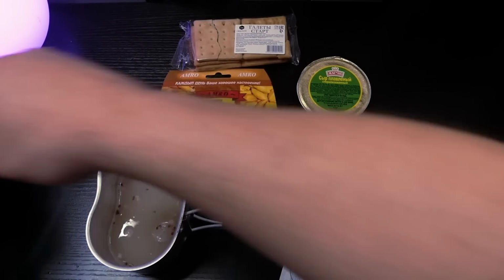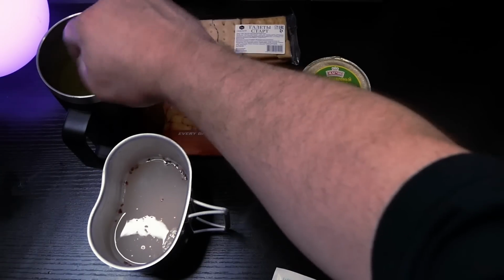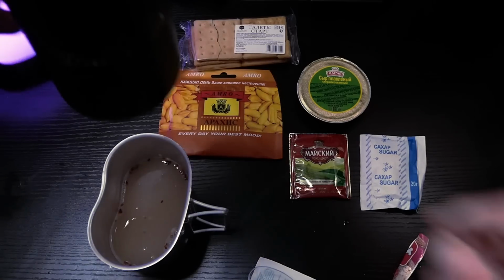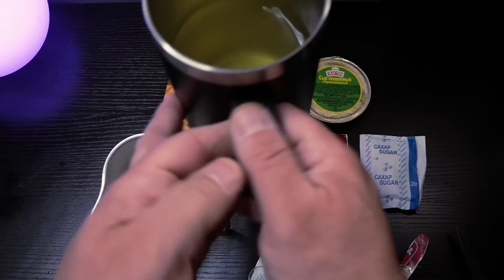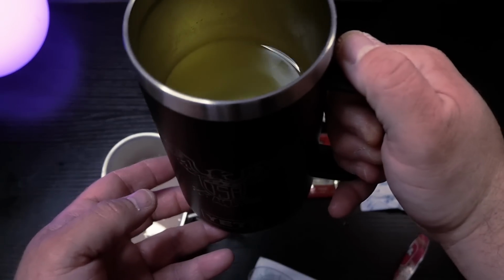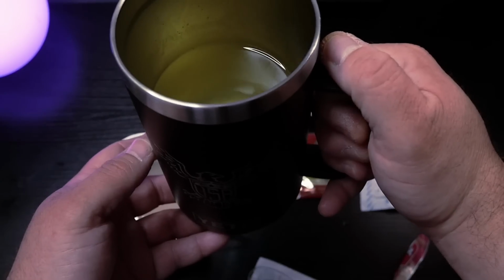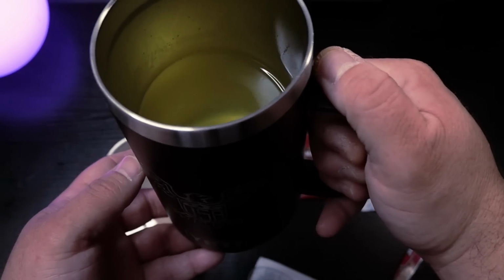Lemon beverage powder. Lemonade might not be everybody's favorite beverage, but it is very important to get some kind of citrus in your diet, especially in extreme conditions. Otherwise, you could end up with scurvy, and this might be the only vitamin C you get.